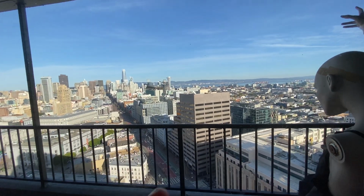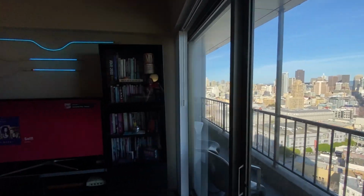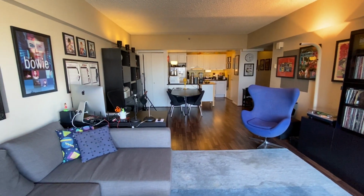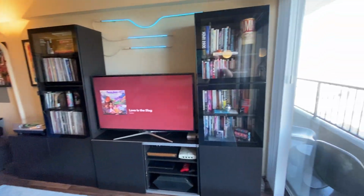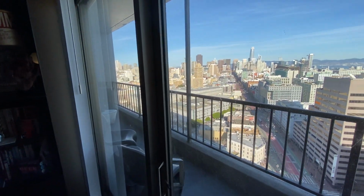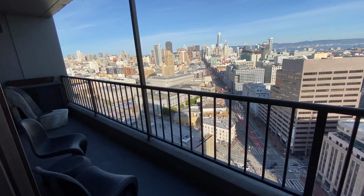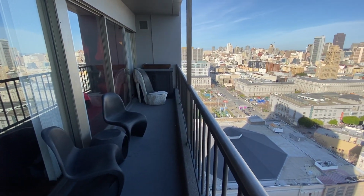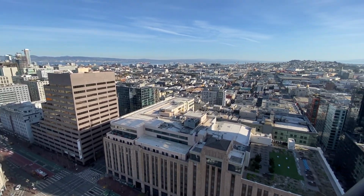Let's do it. All right, so first of all, this is the view. This is the amazing view. Here's the apartment itself, which is a 1-bedroom, big wide open space. This is Fox Plaza, by the way. And the 1-bedrooms have this sort of double balcony action. So this is the balcony with my cute design chairs. Beautiful skyline view. It's a gorgeous day in San Francisco.